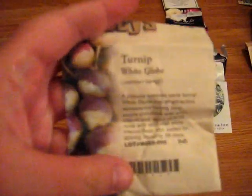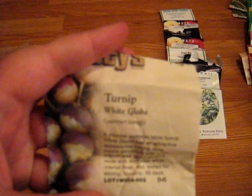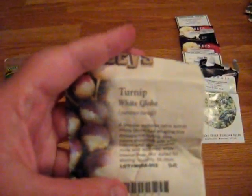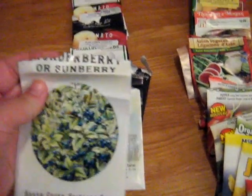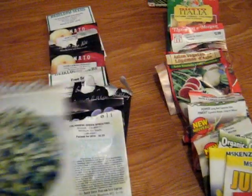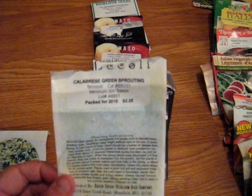And the last one here from Vessey's is the summer turnip, white globe. This is growing out in the garden right now. Okay, from Baker's Creek, this is the Wonderberry or Sunberry, which is coming up in the greenhouse. The germination's been pretty spotty on this one, but it's coming slowly. Calabrese green sprouting broccoli.